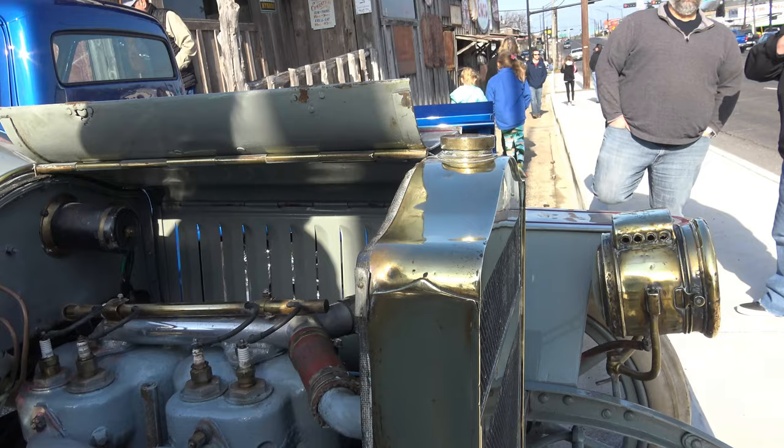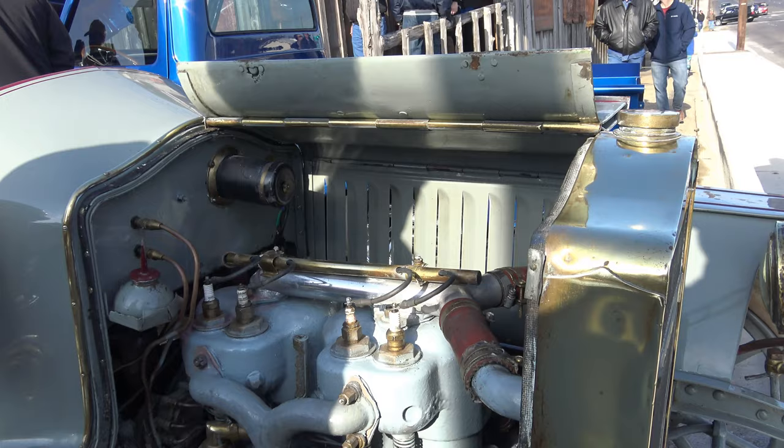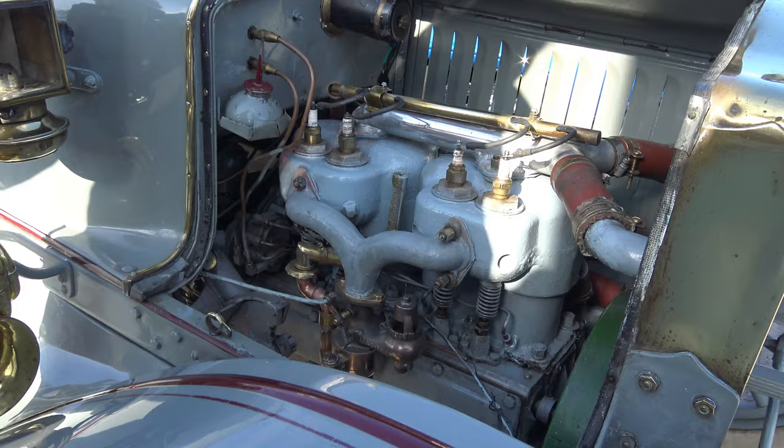Oh, it runs a real 50 weight non-detergent oil? Yeah, this does. Model T's, I think, run a thinner oil. But nonetheless, when it's very cold, sometimes you just can't start them. You can jack up the back wheel. Mm-hmm. When you start it, then that back wheel is like that. You let it down, it stops.